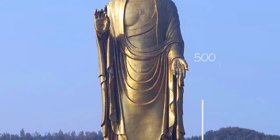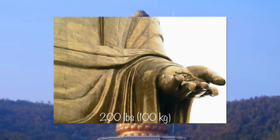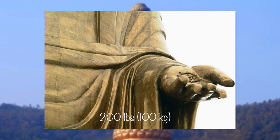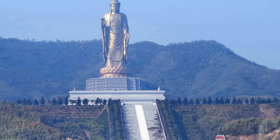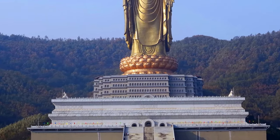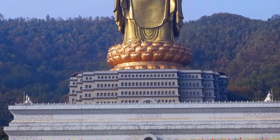It's over 500 feet tall. The monument is made up of over 200 pounds of gold, 3,300 tons of copper alloy, and 1,500 tons of steel. It also covers an area of over 11,000 square feet. The diamond seat beneath the statue consists of 6,666 miniature Buddhas.